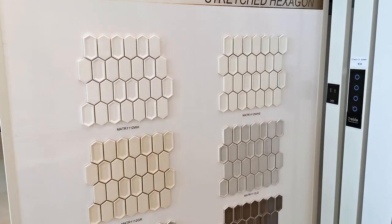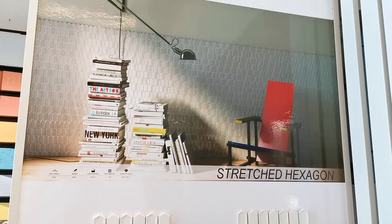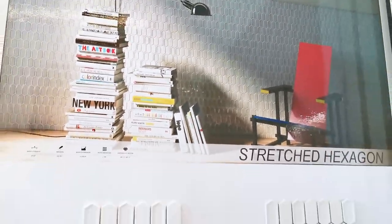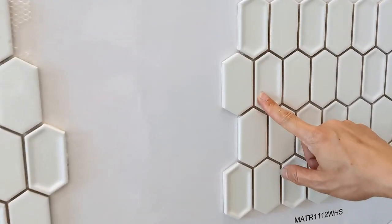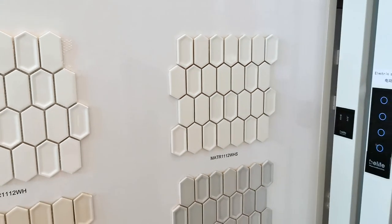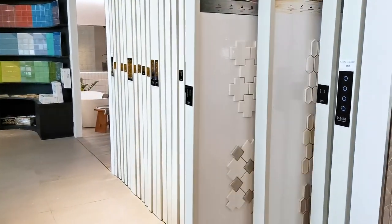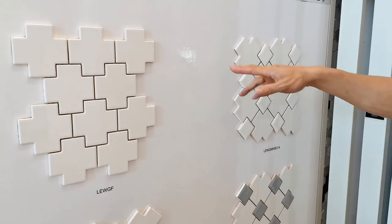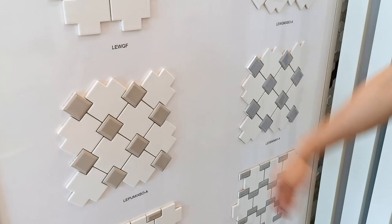This one has a special effect. Like this one, you can see like a picture here. So we have different colors. Also, the surface is different. Here is flat, and it is beveled in. Different surface. Okay, let's move on. Next one. This one is a cross mosaic. So you can pave straight, and also you can pave with a diagonal. Different patterns.